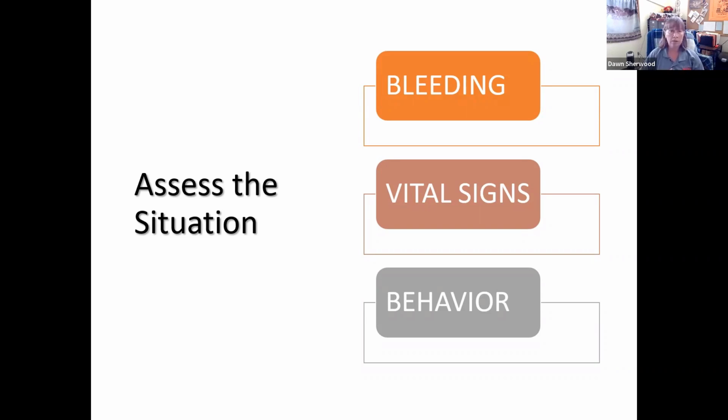We're also going to look at vital signs. One of the important things about vital signs is they can actually be an indication of pain. And so we can assess those vital signs and determine, is my horse in a lot of pain? Are they not? Have they lost blood? Are they in shock? And then lastly, behavior. Behavior is also a really important one because if they're acting off, that might also be an indication that something is going on.